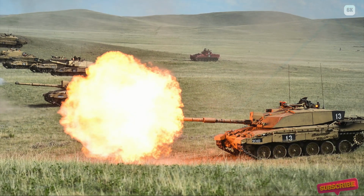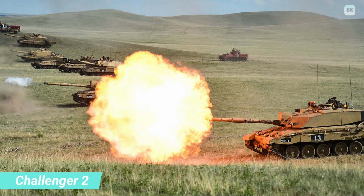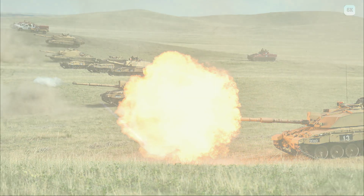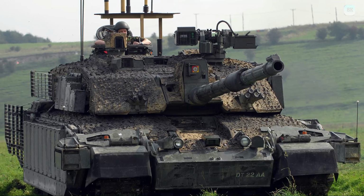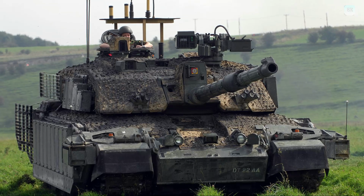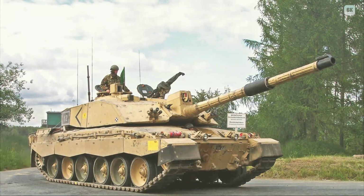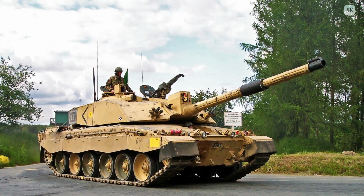CLIP. The Challenger Lethality Improvement Program, CLIP, was a program to replace the current L30A1 rifled gun with the smoothbore Rheinmetall 120mm gun currently used in the Leopard 2 and M1 Abrams. The use of a smoothbore weapon would have allowed Challenger 2 to use NATO standard ammunition, including tungsten-based kinetic energy penetrators which do not have the same political and environmental objections as depleted uranium rounds. The production lines for rifled 120mm ammunition in the UK have been closed for some years, so existing stocks of ammunition for the L30A1 are finite.